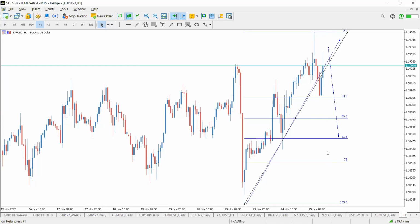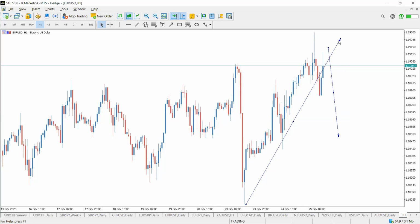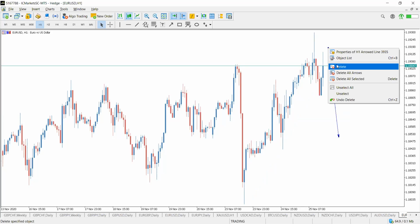So all these levels will act as anticipated support. Price has moved, taken a good bullish momentum, and now it will come back to some levels, and from these levels it should retrace, it should bounce back and again continue the momentum. Okay, let me give you one more example of this.